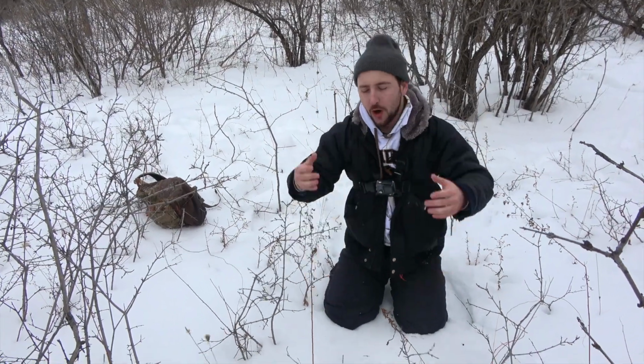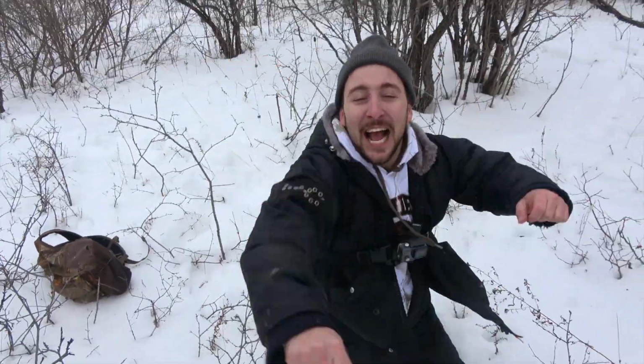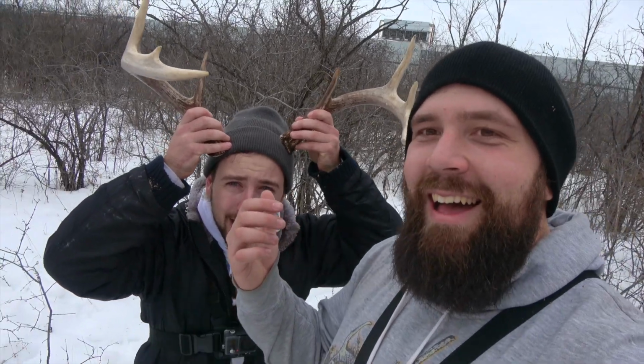Look at this. Oh my God. Yes. Guys, we just started this area. I don't know, we moved spots like an hour ago, maybe not even. And we're like, let's go to a spot where we know there's a higher chance of deer. Look at that. Look at that.